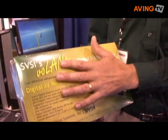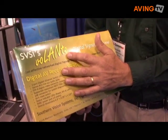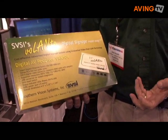And we looked at where we could use our technology for another market. And digital signage was a natural fit, because we're looking at, again, transmitting a lot of video data over an Ethernet cable to a storage device, or in this case, receivers. So we've come up with our voLANte product. voLANte stands for Video over LAN Technology. This is 100% digital and 100% IT and a complete Ethernet-based system.